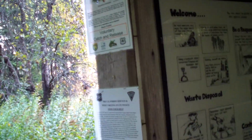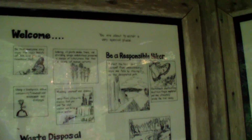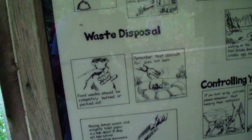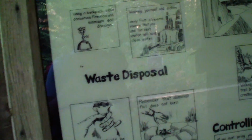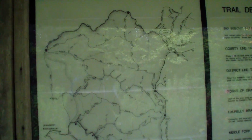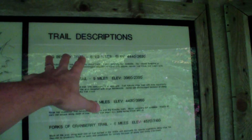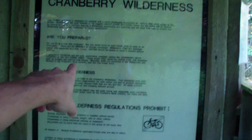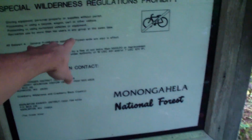And we got a little info thing back here, tucked back 75 yards. Welcome. Be a responsible hiker, control your pet, waste disposal. All kinds of good tips there. General area map, which we saw on my paper map. Trail descriptions, I got a copy of those with me as well, and even a little more detail than that that I got from the Forest Service in my pocket. And horse use is not encouraged in the Cranberry Wilderness. No bikes. So there you go.